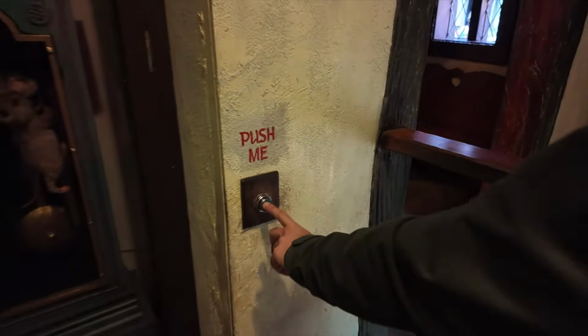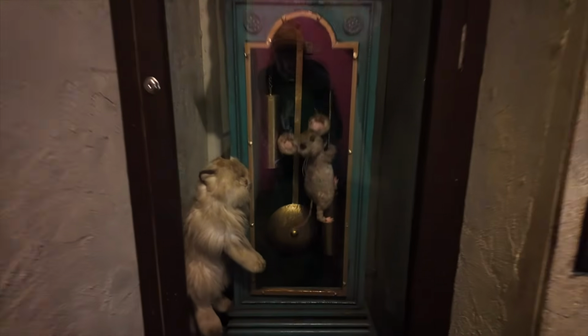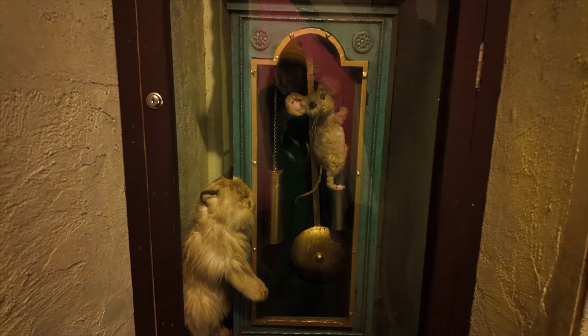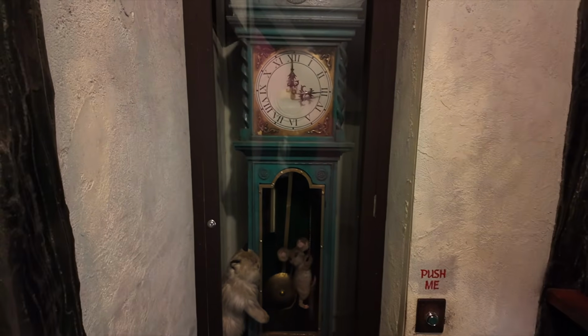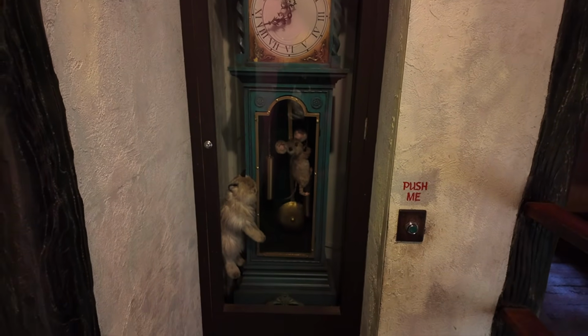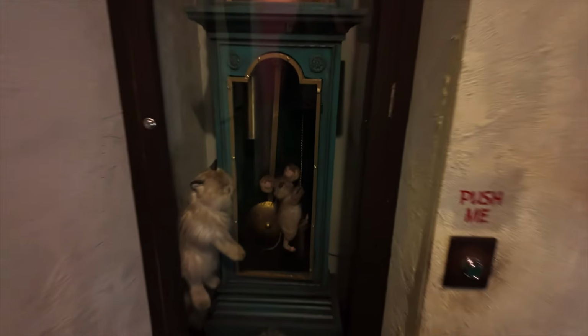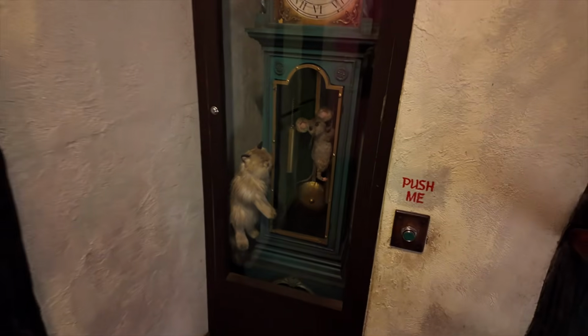What's this? Well, you'll see. Push me. Oh, the clock's working down here. Hickory dickory dock. Hickory dickory dock. Wow. Is that a cat? Yes, it is. That cat's just been waiting for that mouse for a very long time. How do I play you? Oh, it doesn't work. Boo.